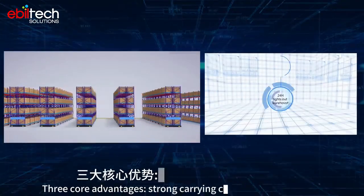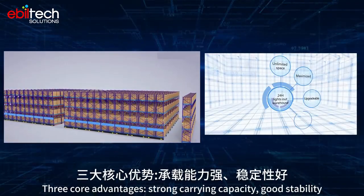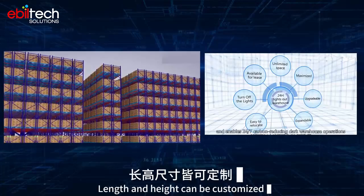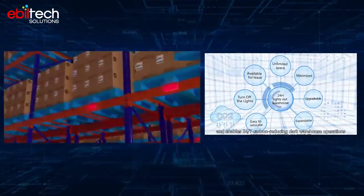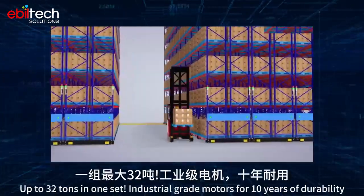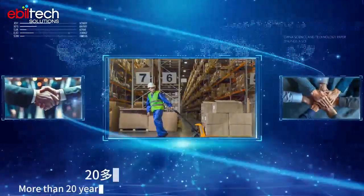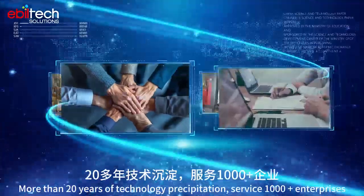3 core advantages. Strong carrying capacity, good stability, high storage efficiency, and space saving. Length and height can be customized, up to 32 tons in one site. Industrial grade motors for 10 years of durability. More than 20 years of technology precipitation.